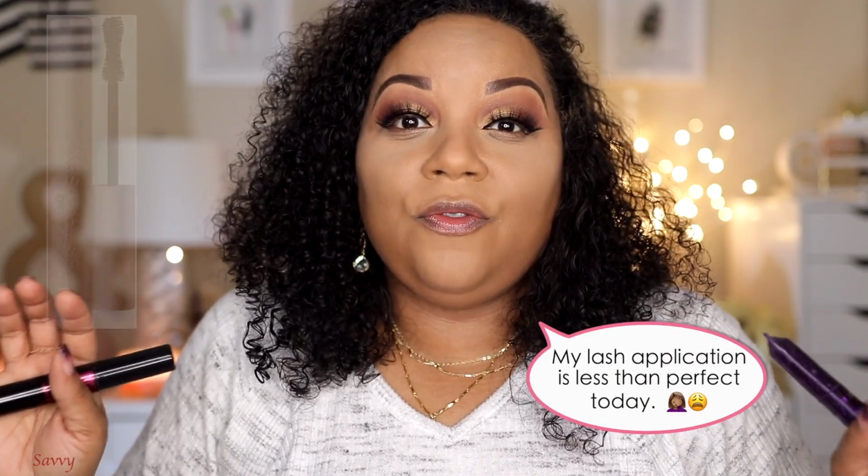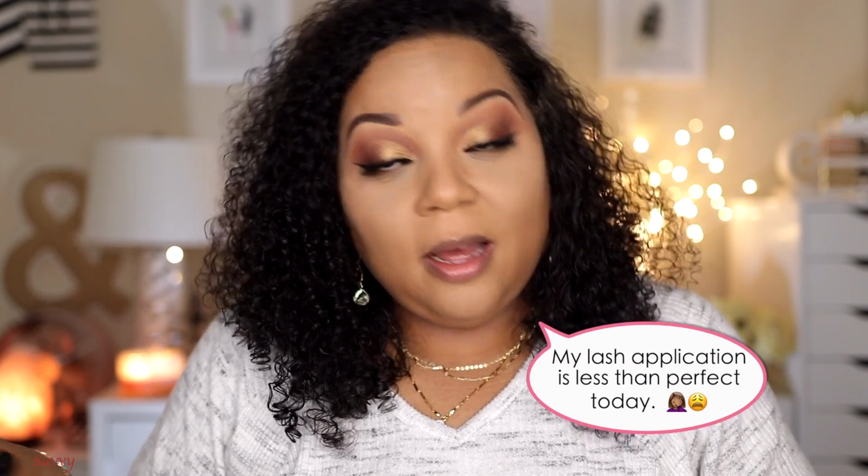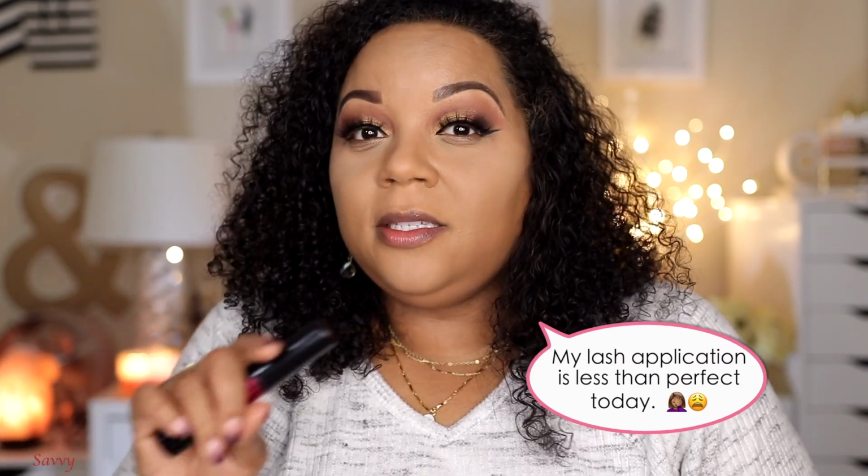I really like the Too Faced Better Than Sex mascara, but I don't have any of that with me right now. I've used them all up. And I also like the Lash Paradise from the drugstore. That's also very good. But right now I have a couple that I would also say are Holy Grail. They are favorites. I continue to repurchase them over and over again.